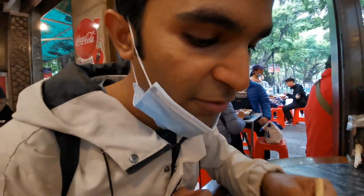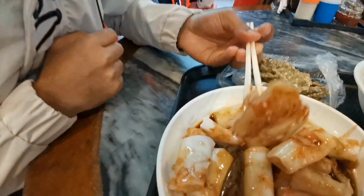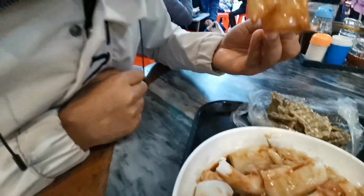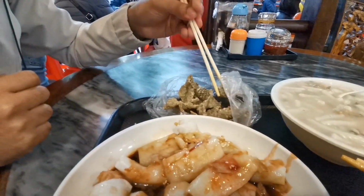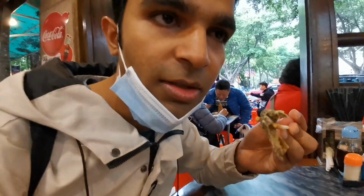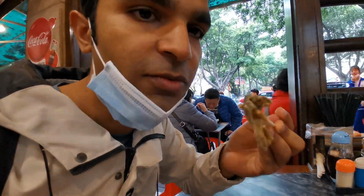Everything here is made with rice, and there is some sauce also. This black sauce is kind of sour and very tasty. This one is made with the fish skin. Very tasty. It's fried. It's kind of chips.